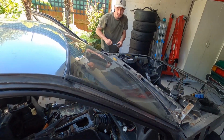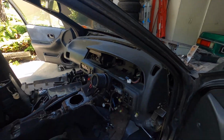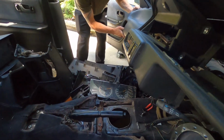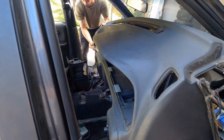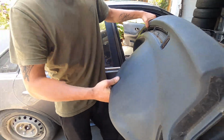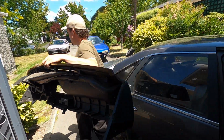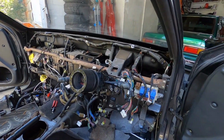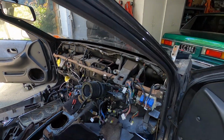Do you reckon you can give us a quick hand with this dash? Yeah, bro. I have to slide up. Land it there, I'll come around. No, you got it. Shot. Parts are stacking up. Yeah. Oh, what a mess. Got to take all of this out. Fun times.